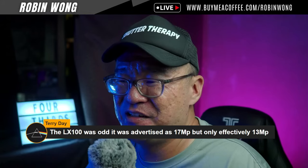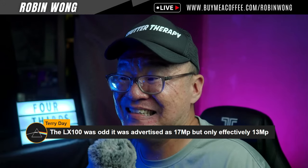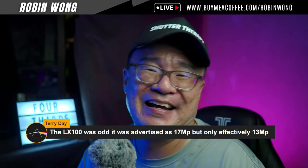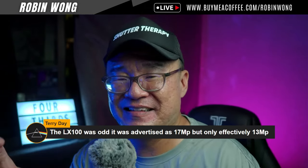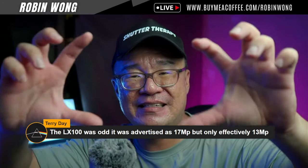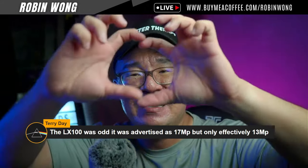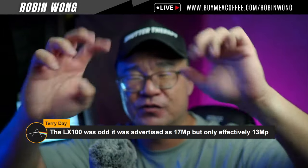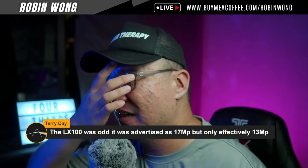Terry says, the LX100 was odd. It was advertised as 17 megapixels, but only effectively 13 megapixels. Yeah, I think the LX100 doesn't utilize the full sensor. It is true, it uses a 17 megapixel image sensor, but because it has a multi-aspect ratio, it has different kinds of crops around the sensor, so it gets a little bit complicated.